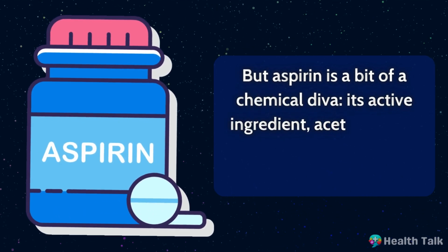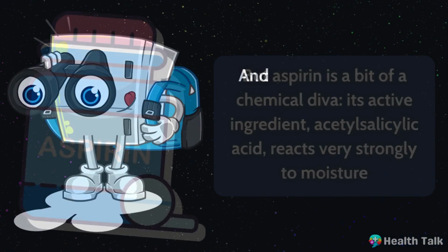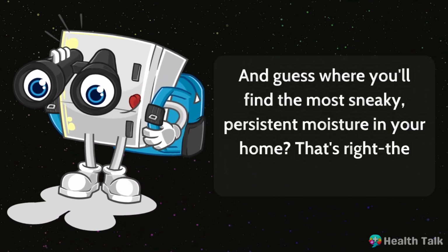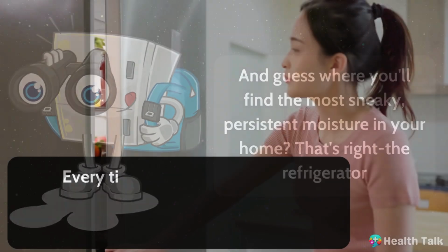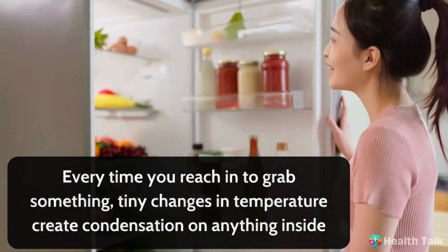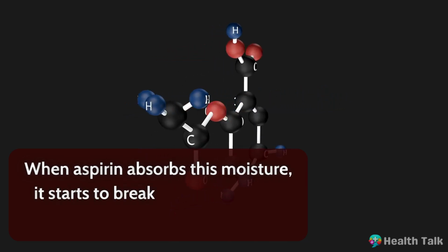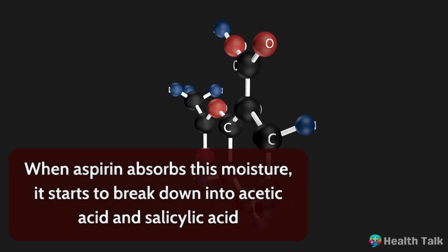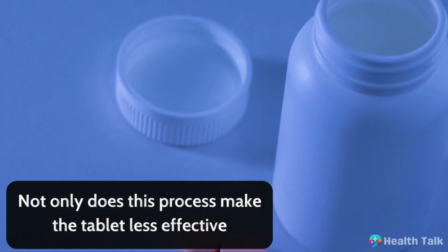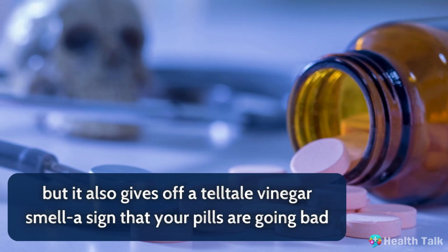Its active ingredient, acetylsalicylic acid, reacts very strongly to moisture. And guess where you'll find the most sneaky, persistent moisture in your home? That's right, the refrigerator. Every time you reach in to grab something, tiny changes in temperature create condensation on anything inside. When aspirin absorbs this moisture, it starts to break down into acetic acid and salicylic acid. Not only does this process make the tablet less effective, but it also gives off a telltale vinegar smell, a sign that your pills are going bad.